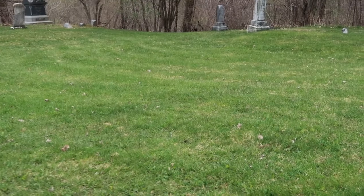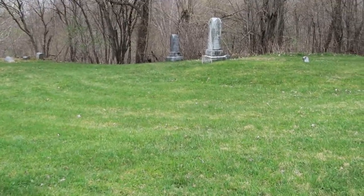You'll often see this also referred to as St. Mary's Cemetery in various local histories.